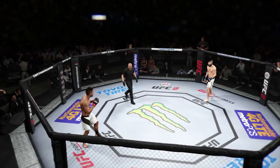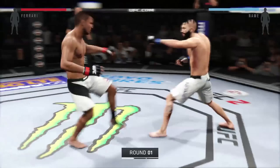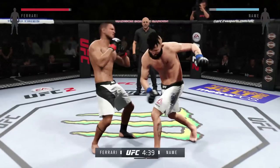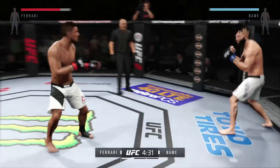Son of a gun. It's a lightweight bout between Butcher and Assassin. All right, the tale of the tape for this lightweight fight. Butcher is 22. Assassin is 24. They are the same height. Wait a minute. What? How's he 175? What the heck? And here we go. Tonight's fight is scheduled for three five-minute rounds.